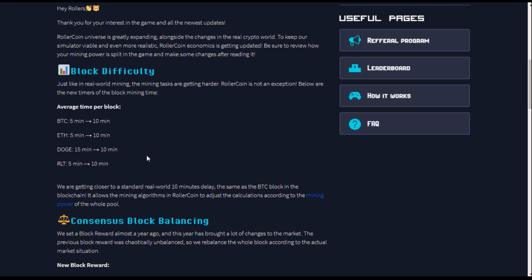But the big misunderstanding that has come from this is because the block time has doubled. A lot of posts and a lot of people out there are saying that what that means is in fact it has halved your reward. This is not true at all, and you can see it in your account.